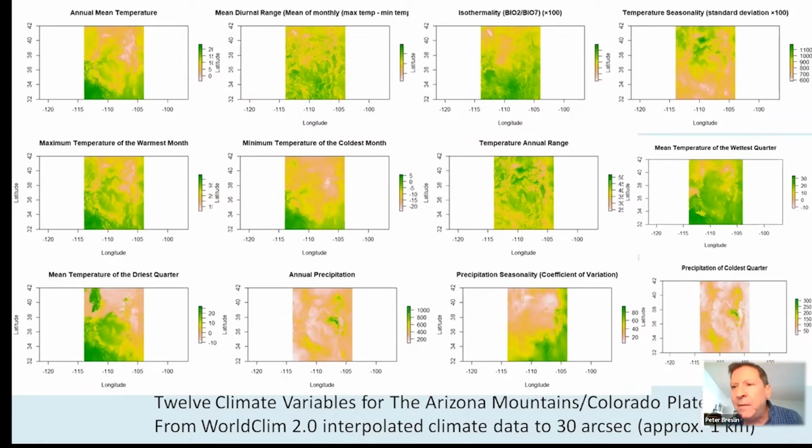Working with this data can be very tricky. It's very high data. I mean, it's huge. These are huge files that you then crop to the area you're interested in. You can get a lot of this information just from searching weather for a particular location.